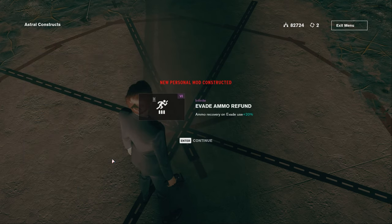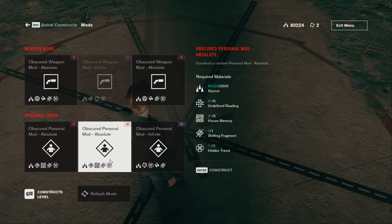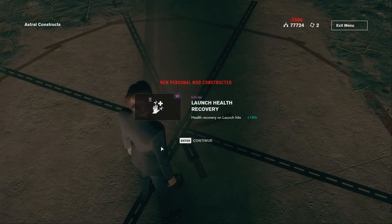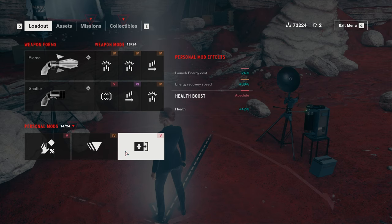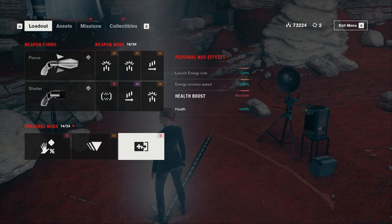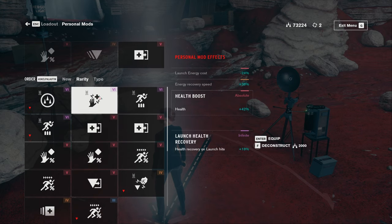Well, I guess personal mods it is. Evade ammo refund. Ammo recovery on evade use 20%. Reload speed while shielded 59%. Launch health recovery. Health recovery on launch hits 18%. That's interesting. That could be quite good, because I use launch a lot. Honestly, given how often I use launch, I think I'm going to replace my health boost. I don't want to get rid of these, and I know health plus 42% is really good, but I use launch so much. 18% of my health back on each launch hit. I think that's really good.